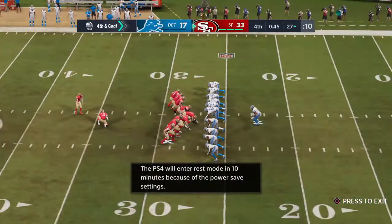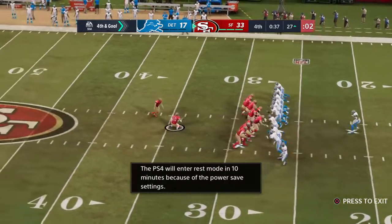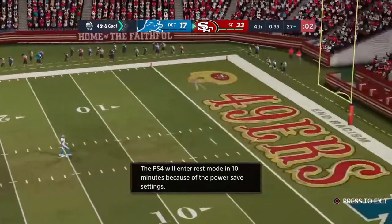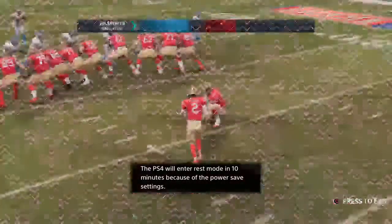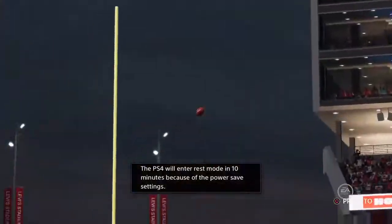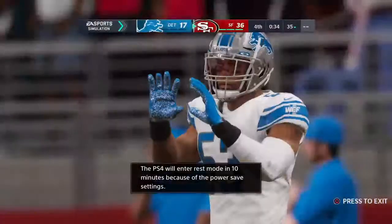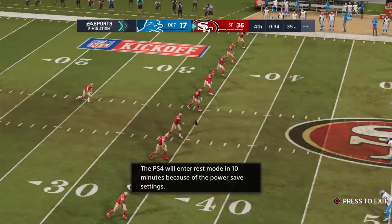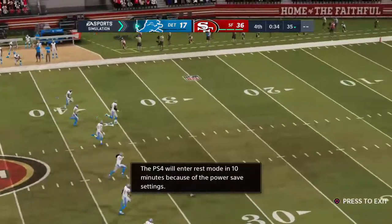Now Jake Elliott for the field goal try. This to make it a 3-score game late. The kick by Elliott is good. And that will make this now a 19-point advantage. Niners 36, Lions 17. So yet another field goal to end a drive. That has been a very common theme. He's now hit 5 of them in this game.